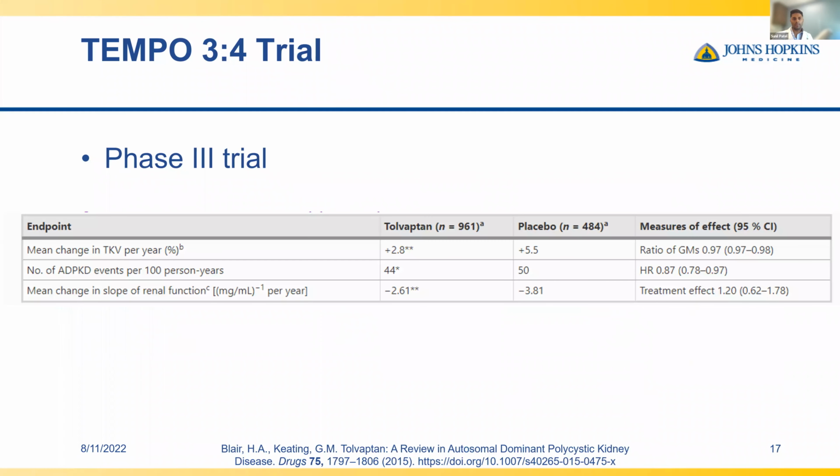And this is really based on the big TEMPO 3:4 trial based out of Europe. It was a phase 3 trial where they had patients with autosomal dominant polycystic kidney disease, and they gave them either placebo or this medication. And really what they found was two things. One, that there was a slower growth in the kidney volume per year. The TKV is total kidney volume. So you can see there was only 2.8% change in growth versus 5.5% in the placebo arm. And that growth is essentially correlated to cyst growth. And in theory, if you can slow down cyst growth, you're decreasing parenchymal destruction.